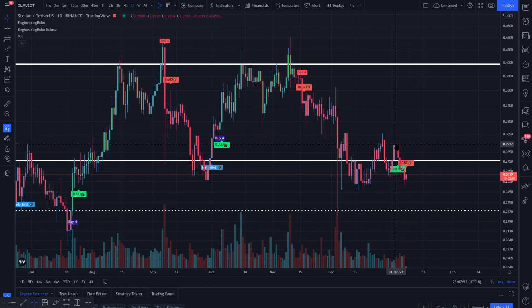However, we needed that daily candle to close to confirm that buy signal. We failed to confirm it on the 3rd. We see an interaction with the bull signal on the 4th of January. However, with today's daily candle here, it would appear we are being met with a bear signal.